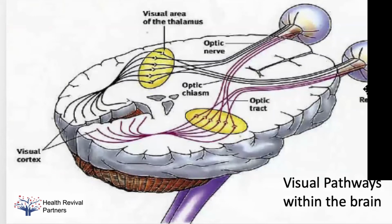So, here's how profound it is. There's the retina, there's the nervous tissue back here. And there's a lot of transmission to the visual cortex. So if something's going wrong along any of these pathways, it's going to affect the eye.